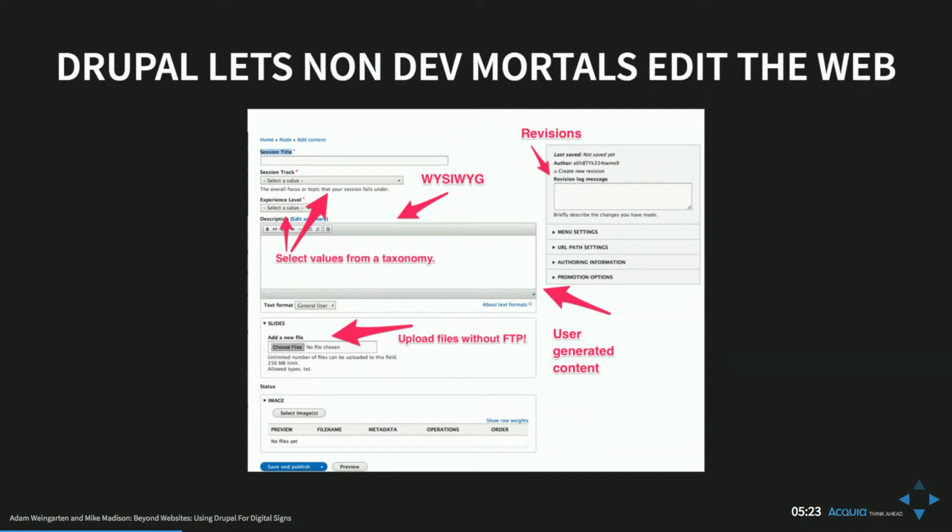At the end of the day, Drupal is letting normal people interact with the web. So this is why we use Drupal. We have this great page here where a normal person can select things from a taxonomy. They can put stuff into a WYSIWYG. You can upload files. You have revisioning. You can't do any of this stuff with just a normal node. There are some tools that are starting to come out, but they're very primitive now. One day, but not today.